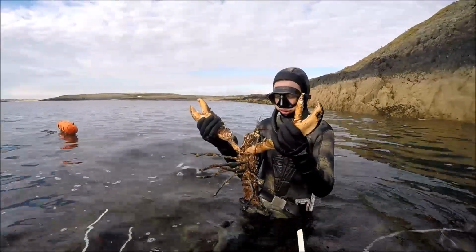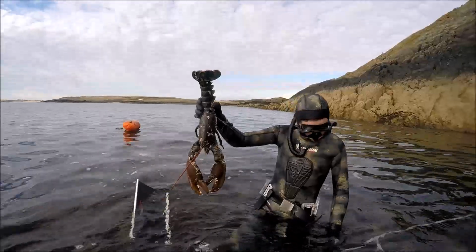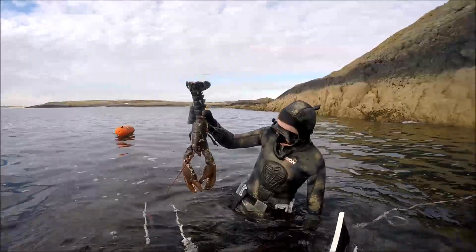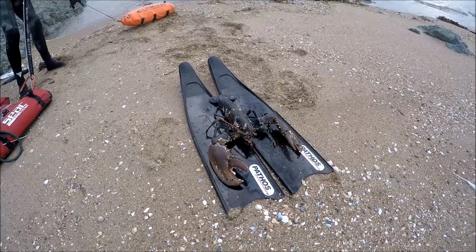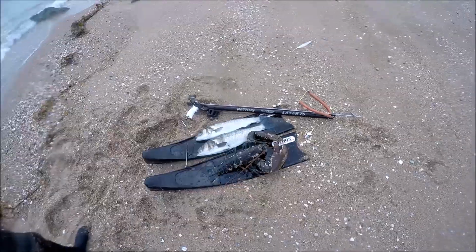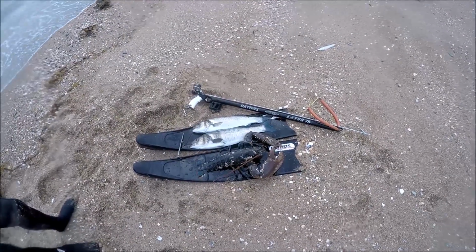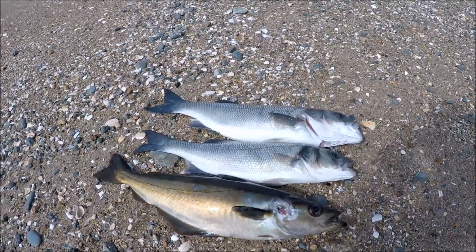He just found this wandering around on the sand, which just goes to show how good these areas that aren't getting potted very much are for crustaceans. Look at him on his fins, it's an absolute beast. And you can see Bobby's catch here now, a couple of nice bass and a lobster, and my catch here, big pollock and two pretty decent bass there.